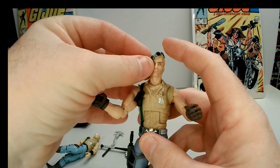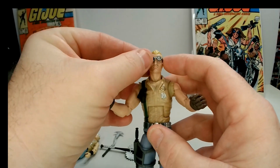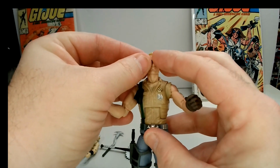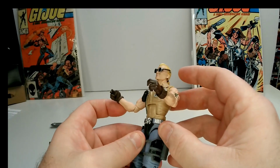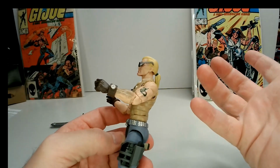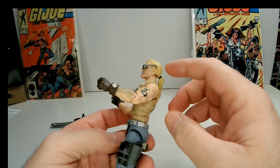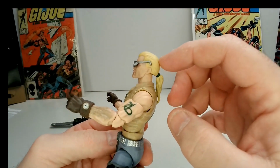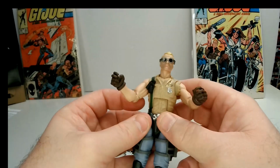If you can get them on there, they look good. And if you don't move him and you get them on there, they look great. But the second you go moving this guy, they should have just straight up made them goggles instead of giving him the glasses earpiece. I don't know if it was because they were afraid it would interfere with the ponytail, but I don't think it would have if this had been a strap.